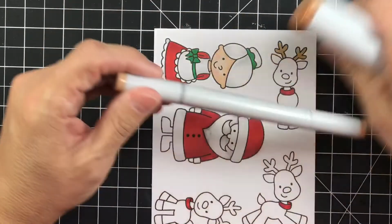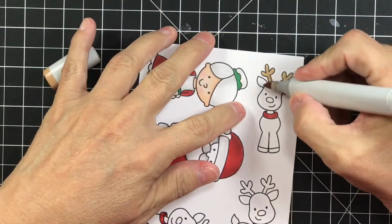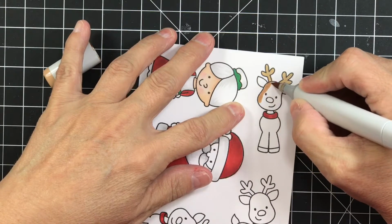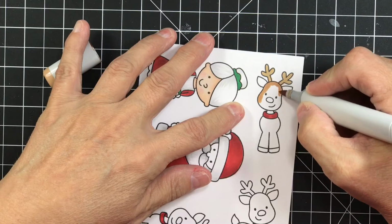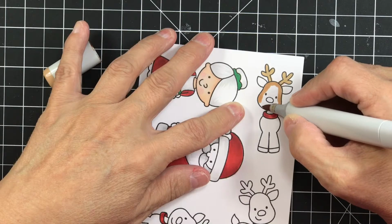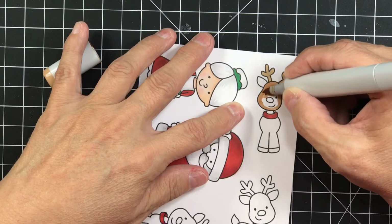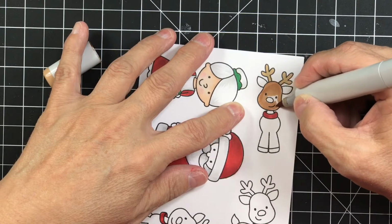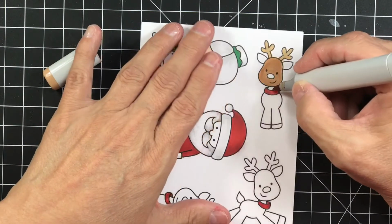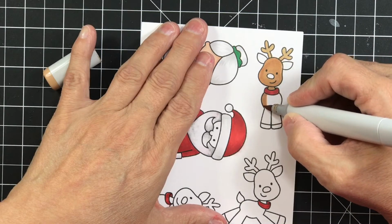All right, so we're going to do E33 first, and I'm going to color in his face first. I'm going to try to stay in the lines because you guys know I'm wearing readers that are not very strong. They're not my prescriptions. My prescriptions got broken by Pikachu. And I've noticed I go out of the lines a lot without my glasses. A lot.